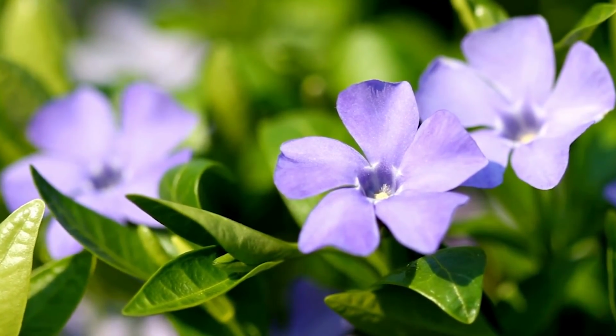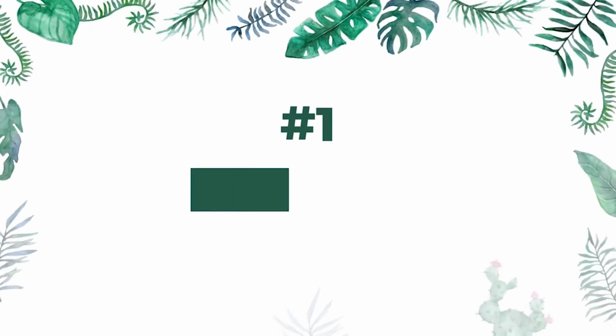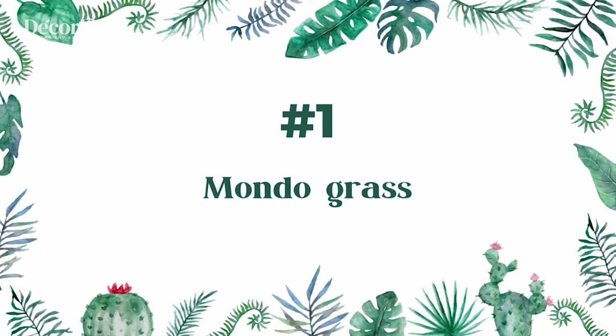Well, here are 5 of the best plants to control erosion. Number 1. Mondo grass.